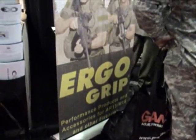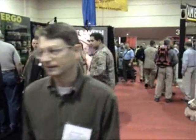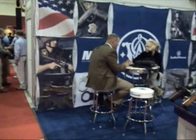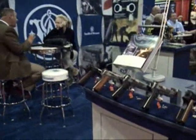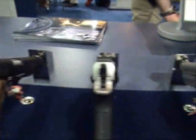Of course, there was also a lot of folks doing business on the floor. And here was a group of soldiers talking to some of the vendors about accessories and other things they can use in an operational environment. All in all, it's just an amazing place, an amazing show.